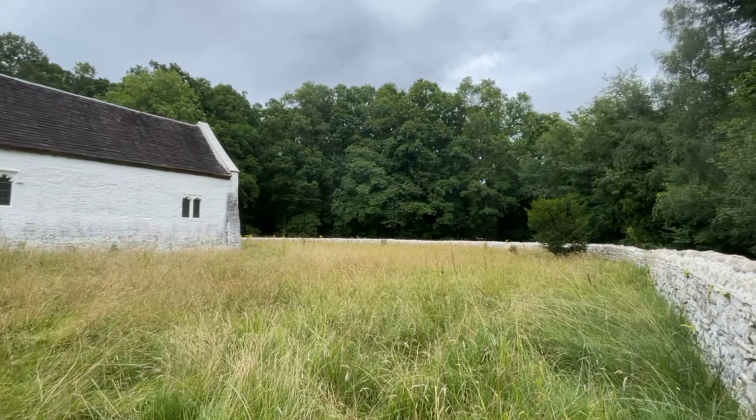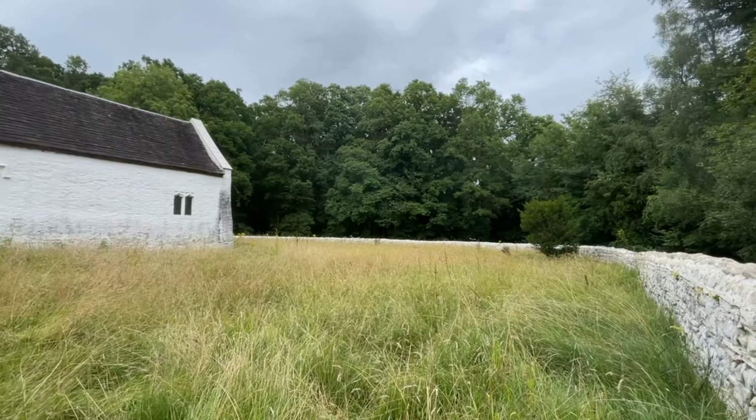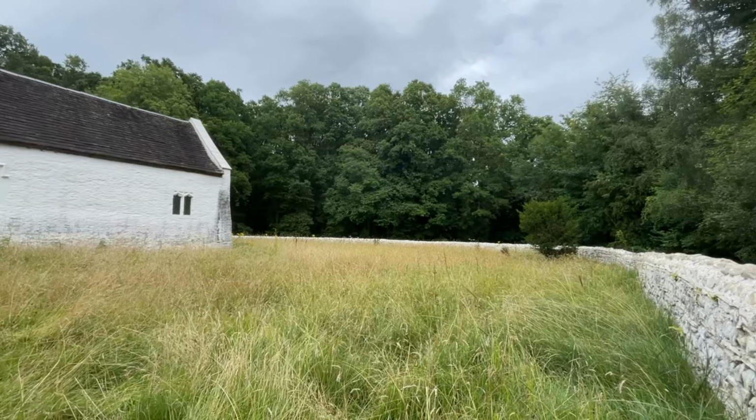But we can do so having visited these sites with a sense of our connection to the Orthodox Christian past of Wales.